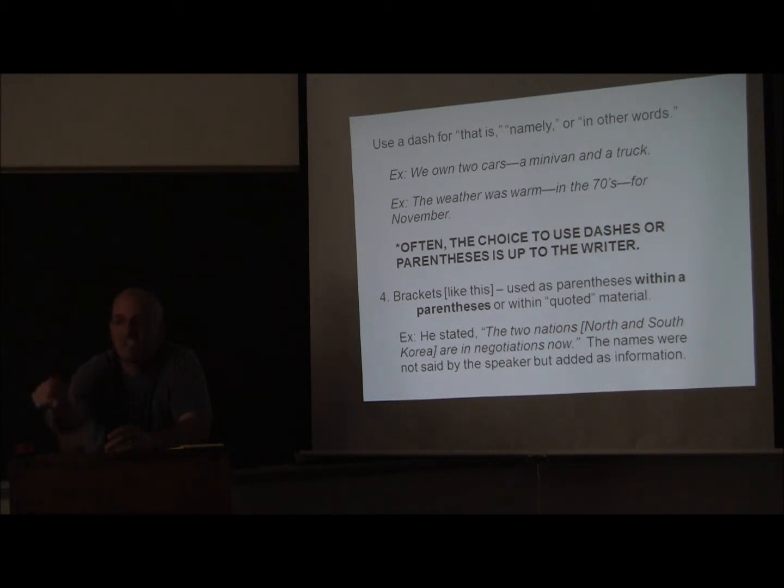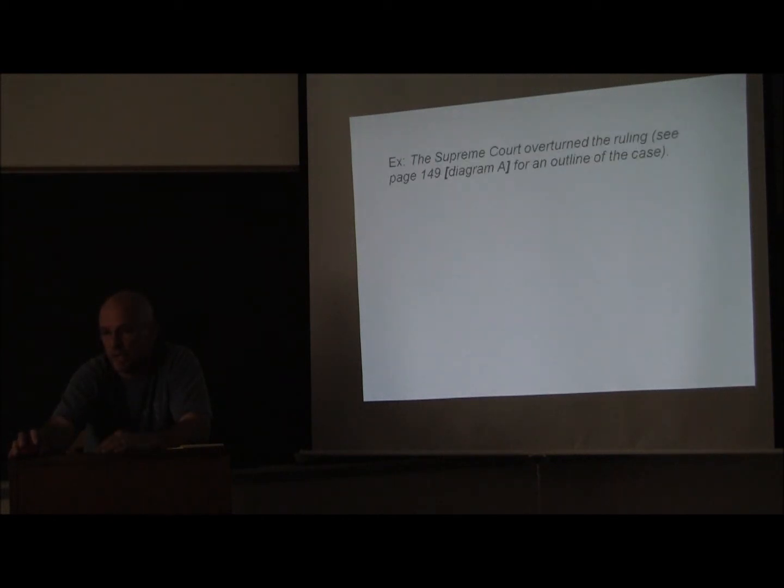That he said it, exactly. And somehow he said it in a way that sounded parenthetical, so that's how they quoted it. But if it's me adding it, I want to make sure I do it in brackets. So that makes sense. I mean, that's a good use of a bracket.